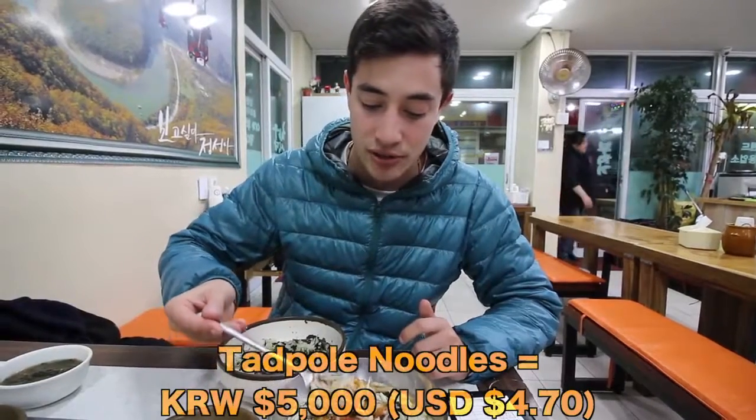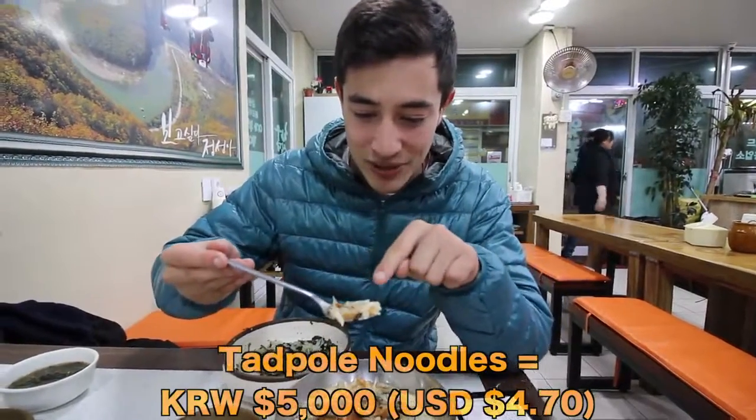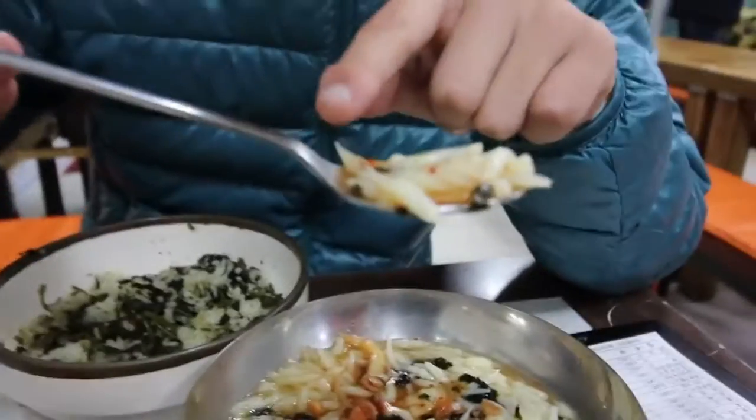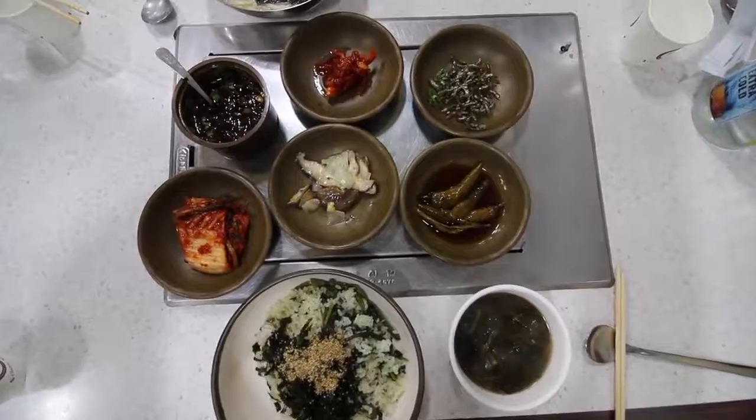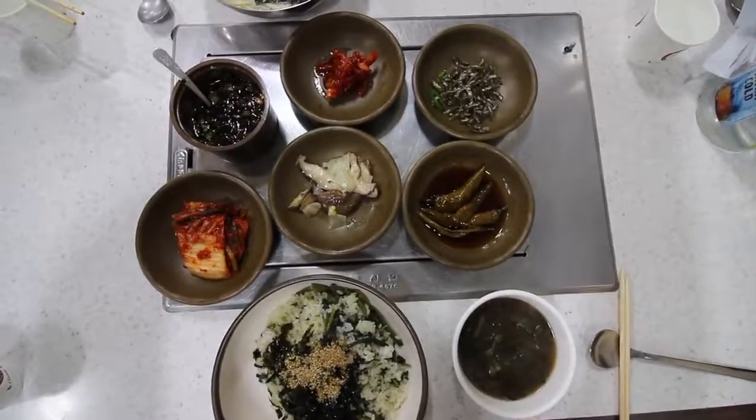I'm just gonna try just some of the noodles here. Just check those out. They're so unique. Like it really does look like a tadpole. So let's try those. So this whole meal is really good. It's extremely hearty and filling, and these side dishes are awesome too.